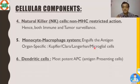So macrophage, what it does, like the police arrest the robber, macrophage is going to engulf the antigen. But after arresting the robber, the police have to present the thief to the judge. Who does the job in our body? After the antigen or pathogen is engulfed by the macrophage, it is the dendritic cells, which are the most potent APC, antigen presenting cells. They present the antigen which is inside the macrophage to higher levels of immunity to study the epitopes and mount a better immune response. So the job of the dendritic cell is called antigen presentation.